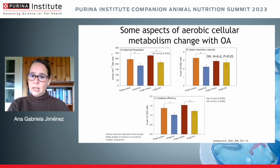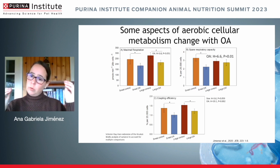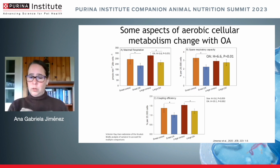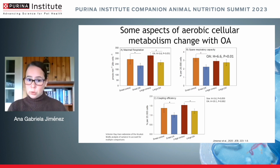And then what you see here is that in large breed dogs, there is no difference with or without oleic acid in spare respiratory capacity. This is a caution that we cannot have the exact same treatments for small breed dogs and large breed dogs. What this tells us is that they have different energetic requirements and they don't respond similarly to a similar treatment.